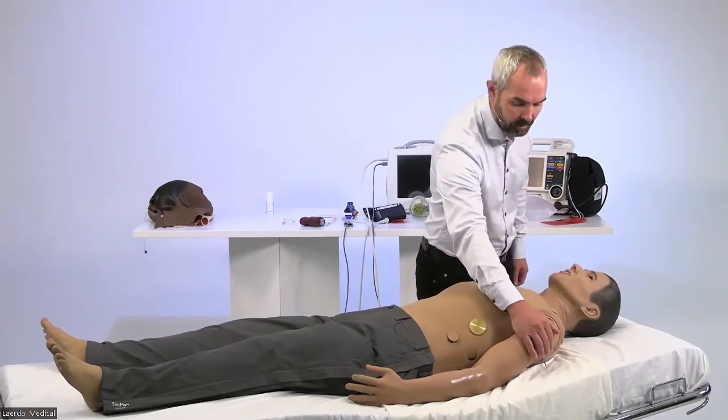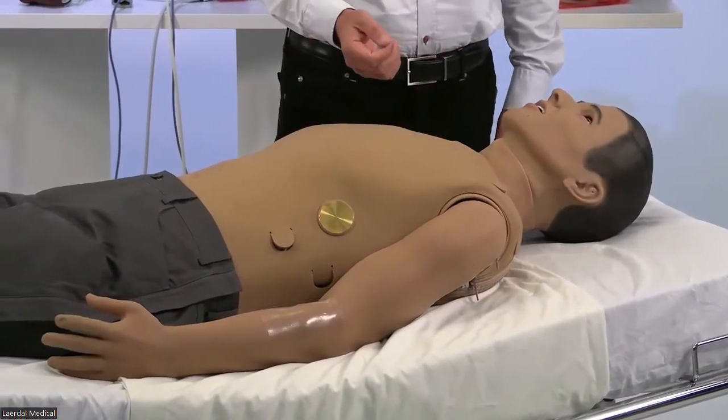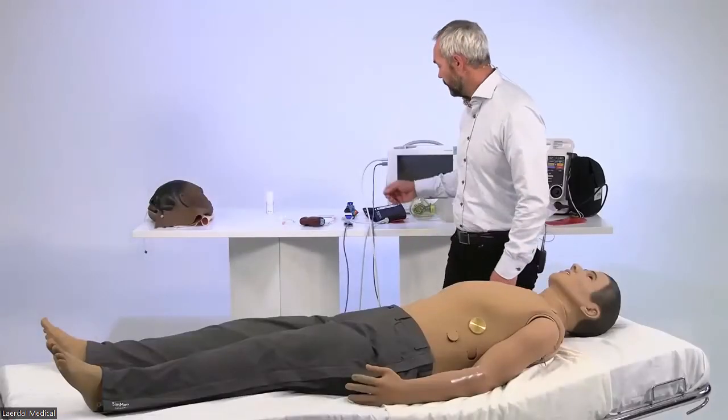Also, on the new arms, there's an area for IO and IM. A generous pad here where you can perform multiple injections with the IM. So the silicone skin is such that there will be no visible marks. So let me demonstrate.